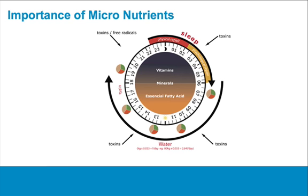So deficiency of minerals will cause disorders as well. Minerals can be found in fresh or dried fruits, vegetables, nuts, seeds, meats, and eggs.